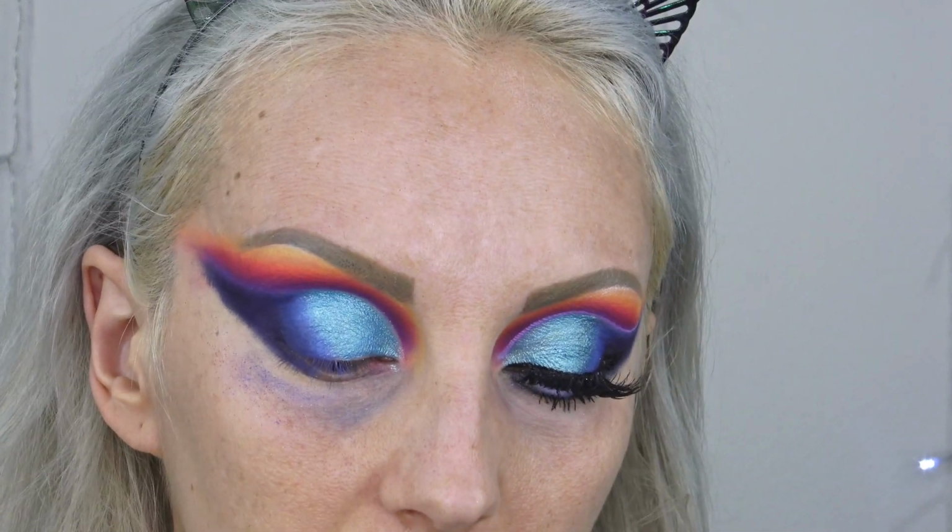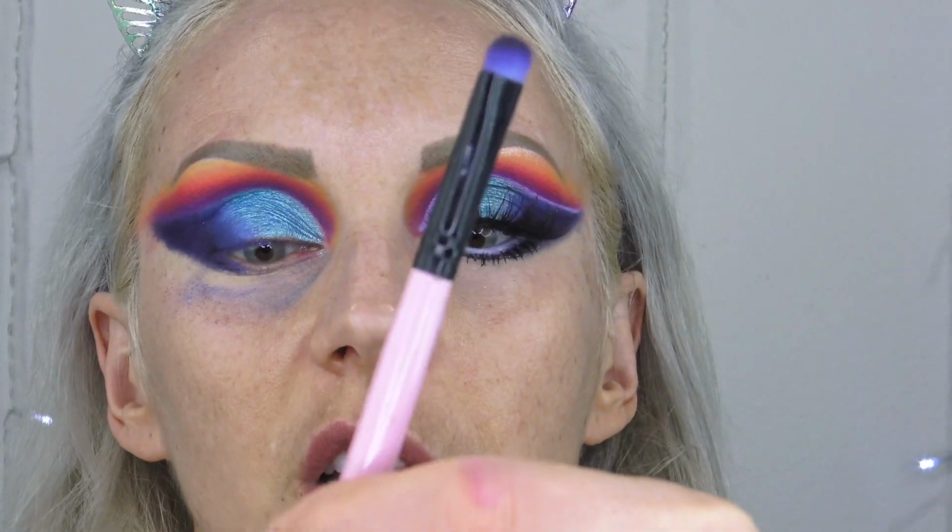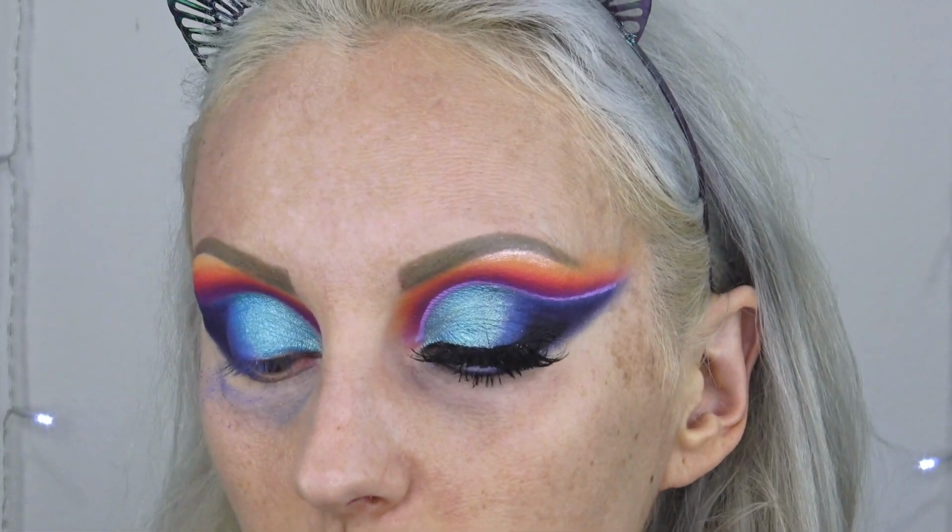I'm gonna take a smudgy brush, Spectrum 813. I like this kind of brush for the low lash line. And I want to go into the deep dark shimmer. It's called Stargazing.